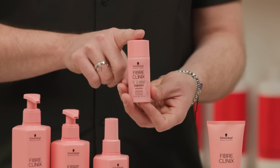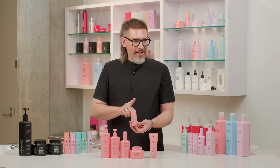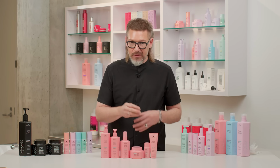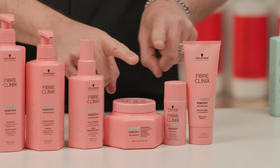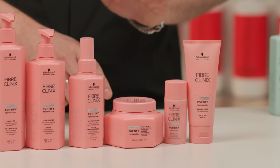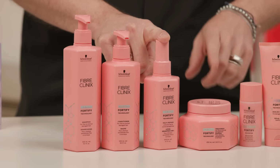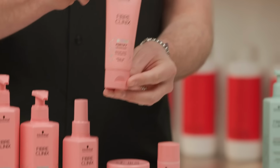However, Fibre Clinix is all about being customizable. Making up words here. So if my client has damaged hair and then I need to take into consideration moisture or tame, you can retail the at-home boosters for them to intermix at home. So the at-home boosters come in all 5 ranges as well. Now, some ranges, like here, everything will have a shampoo, conditioner, either a lotion or a spray leave-in, a mask for at-home, and then an at-home booster. But some of the ranges will have new products.